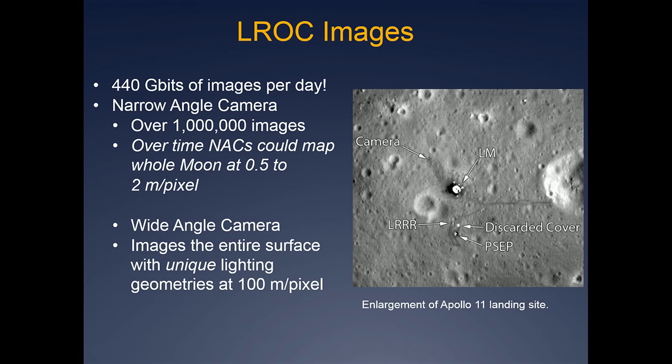In fact, if you give us enough time, and I say this to Jim Green because he has to approve our extended mission at some point, if we stay in orbit long enough, and somebody asked that question about how long LRO can stay in orbit, in fact, we can stay in orbit, as Jim was saying, for a very, very long time. If we're in orbit long enough, we will be able to map the entire surface of the moon at half a meter to 2 meters per pixel. It will be an incredible data set. We're already well on our way to it.